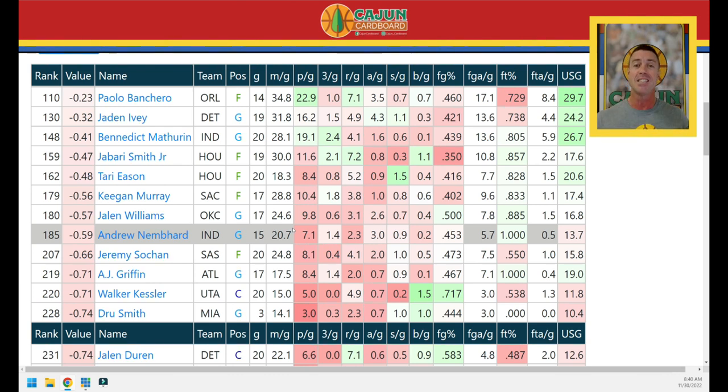But from a fantasy perspective, and again, this is not points-based, this is an 8-category rotisserie ranking broken down on your screen here. Paolo Banchero, who has, by all accounts, destroyed it, is a less than average NBA player. If you look at his rank on the left, he's ranked 110th, which, if you're in a 12-team league, is around a 9th, 10th round player. He's not a top 100 player, but he has come out guns blazing.